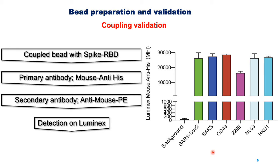So we began by validating our coupling approach. Mind you, these are Spike-RBD proteins that are his tagged, so we detected for the his tag in these proteins. You can see that across all these 6 proteins, the signal is significantly higher compared to the background, suggesting that our coupling approach is working really well.